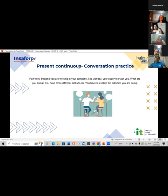So we're going to use present continuous. If you want also, you can use simple present. Podemos utilizar ambos, simple present and present continuous, ¿ok? But you are going to explain to your supervisor what you are doing. ¿Qué están haciendo? Okay? ¿Preguntas?